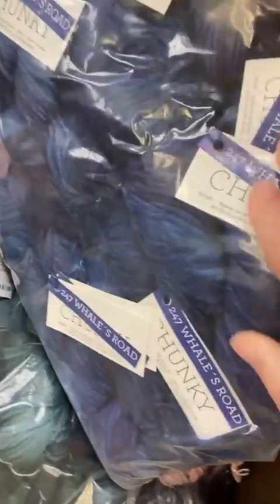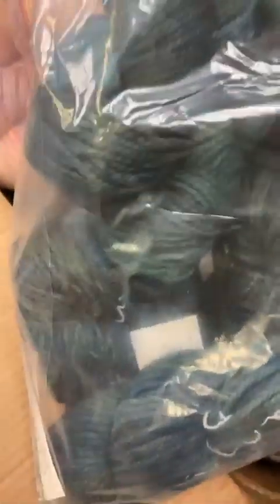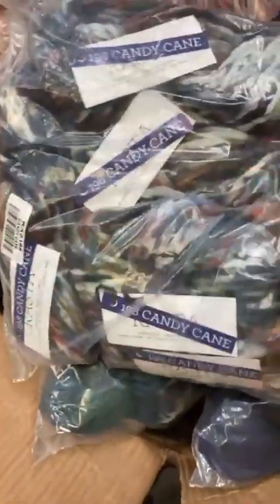And then down here, we've got some we haven't gotten into, and this is called Wales Road. And you can see some blues and purples in there. And that's in the chunky. And here's some Rasta. You got to see, we're really behind. This is called Candy Cane in the Rasta. And the bag isn't open, but you can see it's got all weird colors in there.